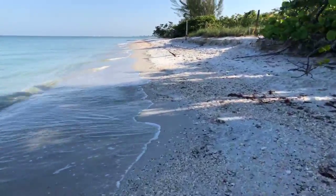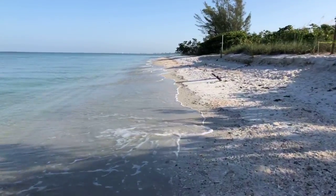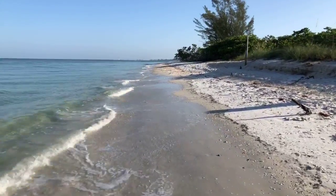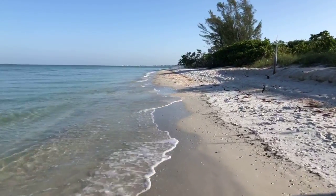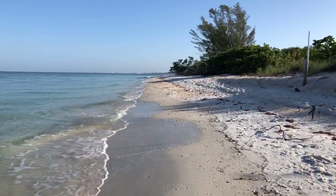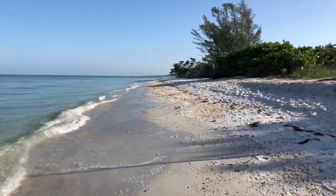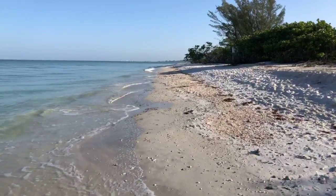Just going to come up to the end here and give you a look at the north end of the park up by Wiggins Pass, part of the namesake of Delnor-Wiggins Pass State Park, a beautiful Florida state park. We've got lots of beautiful parks in Florida, all different types of ecosystems. We have them on the east coast, the west coast, the center of the state. From beaches to natural springs to forests, there's parks everywhere in the state of Florida. You need to take advantage of them when you're down here.